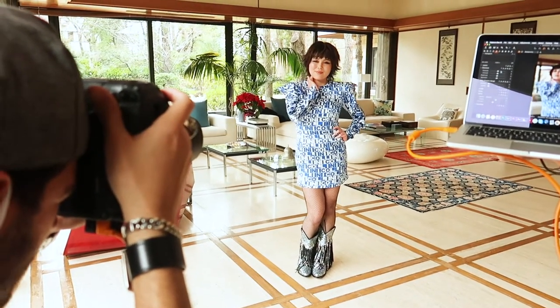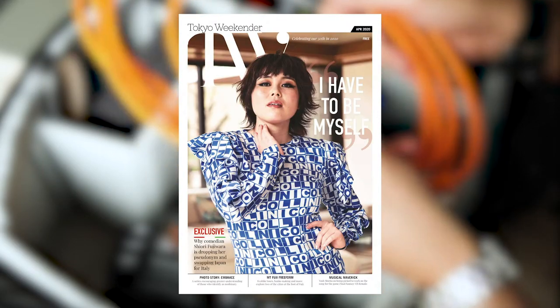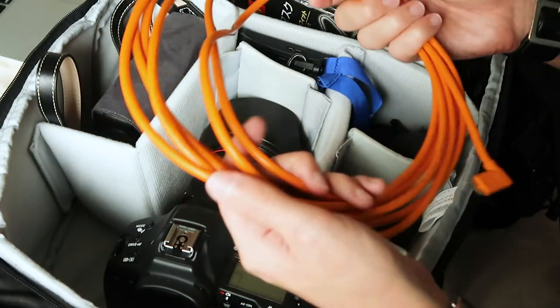Okay, stop. We have the cover. Right? That's the cover. Very helpful. If you don't shoot tethered, I recommend you to buy one and try if it works, if it's better for your workflow or not. I guarantee you it's the best way to make your client happy on set.